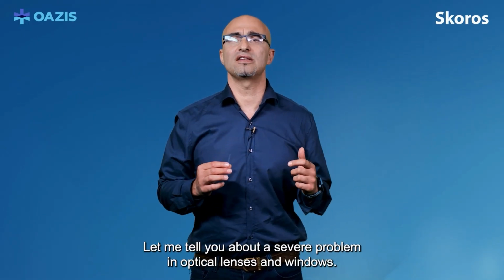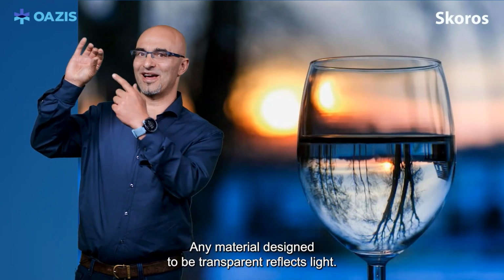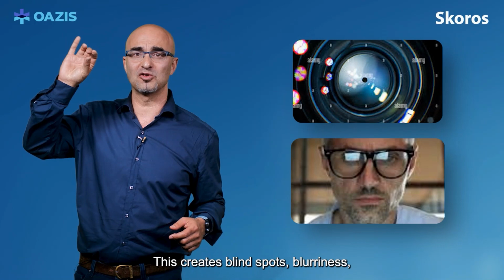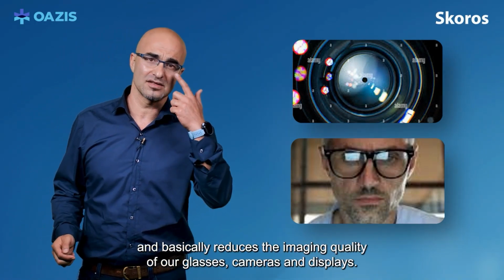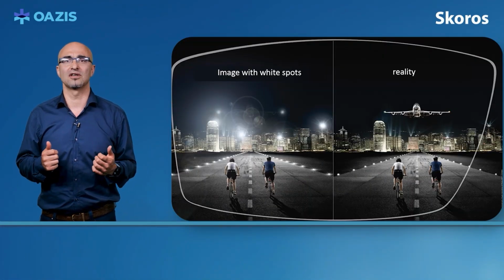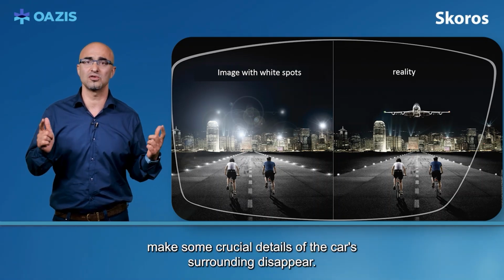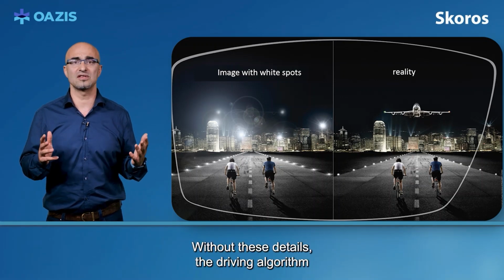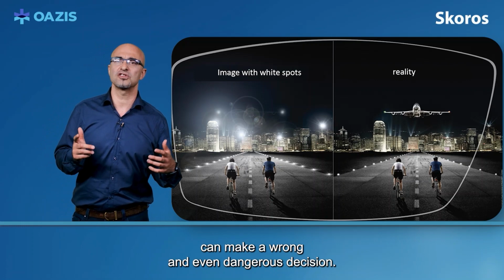Let me tell you about a severe problem in optical lenses and windows. Any material designed to be transparent reflects light. This creates blind spot blurriness and basically reduces the imaging quality of our glasses, cameras, and displays. Take, for example, autonomous vehicles. Here, the reflection from camera windows and lenses makes some crucial details of the car's surrounding disappear. Without these details, the driving algorithm can make a wrong and even dangerous decision.